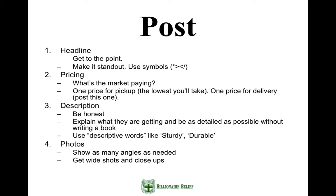So that's essential. So pricing, key. Number 3, description. Now, be honest. You know, integrity is very big to me. Integrity first. Service before self, excellence in all we do. So be honest about whatever it is that you're selling. If you're selling green Nike flip flops, don't say that you're selling blue Nike flip flops. If you don't have the new Xbox game, don't get on Craigslist saying that you got the new Xbox game. Don't be dishonest. Just be honest.